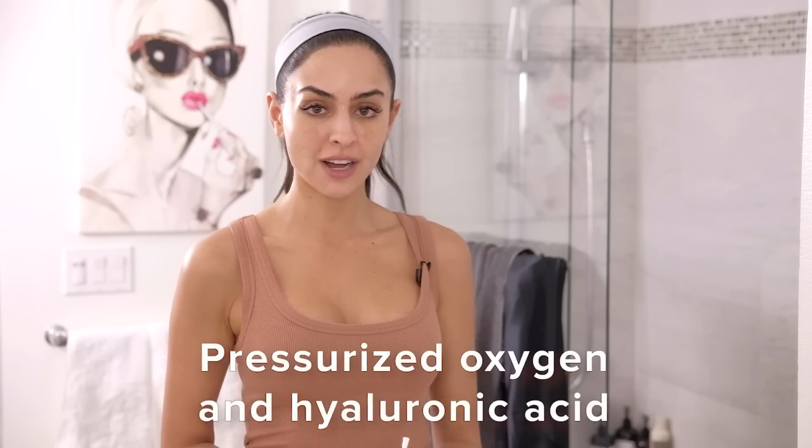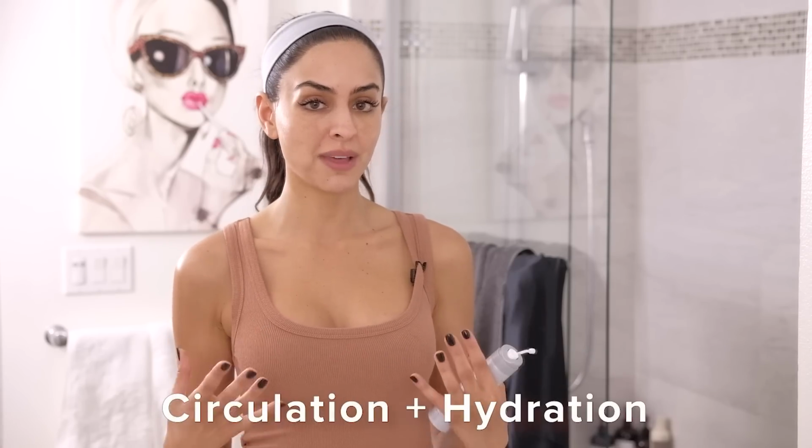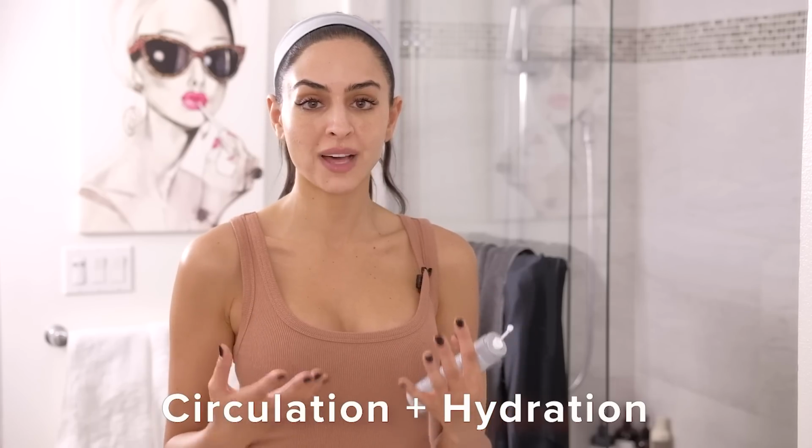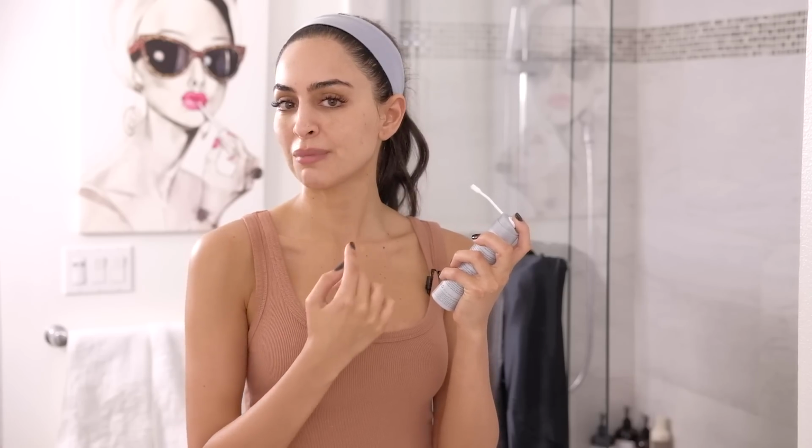This Kate Somerville product is a combination of pressurized oxygen and hyaluronic acid. So you're basically getting this combination of circulation from the oxygen and great hydration from the hyaluronic acid. It's amazing. You use it on both sides of your face. So you basically do 3 stripes, I call them, on one side, rub immediately, 3 on the next side, rub it immediately. So you don't do it on your whole face and then wait. You want to really make sure the product gets in there fast. This also helps get rid of any of that leftover water that might be there.